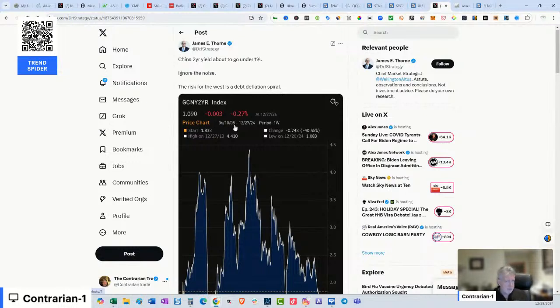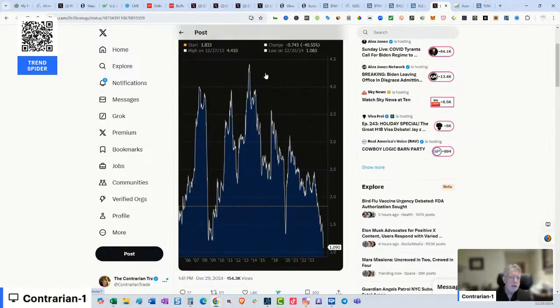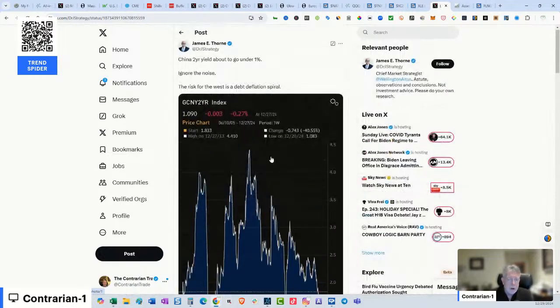This is out of China. Chinese 2-year yield is about to go under 1%. They're heading towards zero interest rate policy in China. It's the Japanese effect. They're going to do it over in China. They're going to be exporting deflation. That's the only hope that we have here right now. And frankly, the Federal Reserve is scared out of their minds that we see deflation here in the United States. But frankly, I think that this is actually a good thing, despite what the Federal Reserve has to say.